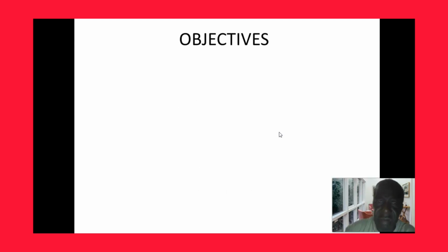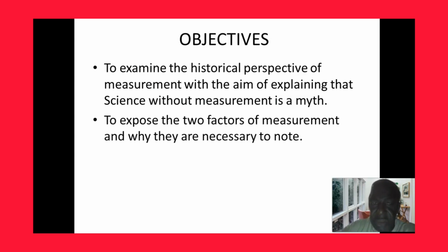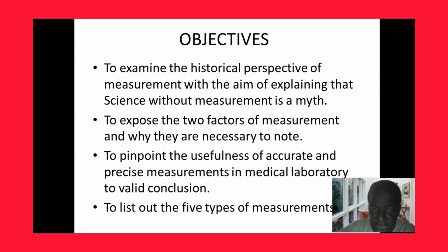So the objectives of this talk are stated below: to examine the historical perspective of measurement with the aim of explaining that science without measurement is a myth; to expose the two factors of measurement and why they are very necessary to note; to pinpoint the usefulness of accurate and precise measurement in the medical laboratory as essential for valid conclusions; and to list out the 5 types of measurement.